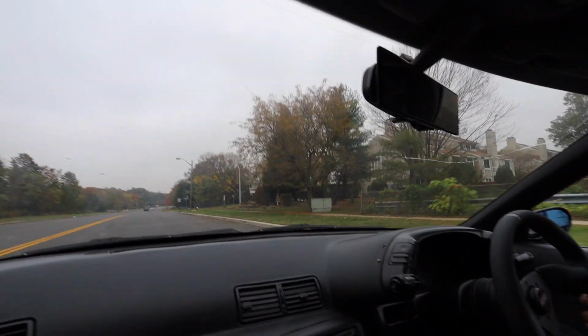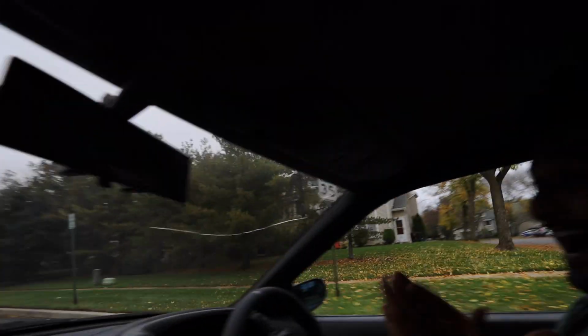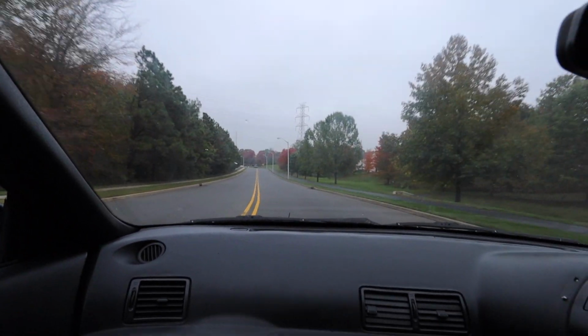Oil is good, coolant is good. Oh my god, that's so good. Yo, that sounds so good. Wait a second. Oh, I love this car so much. I hated this car for a minute, but just listen to that.